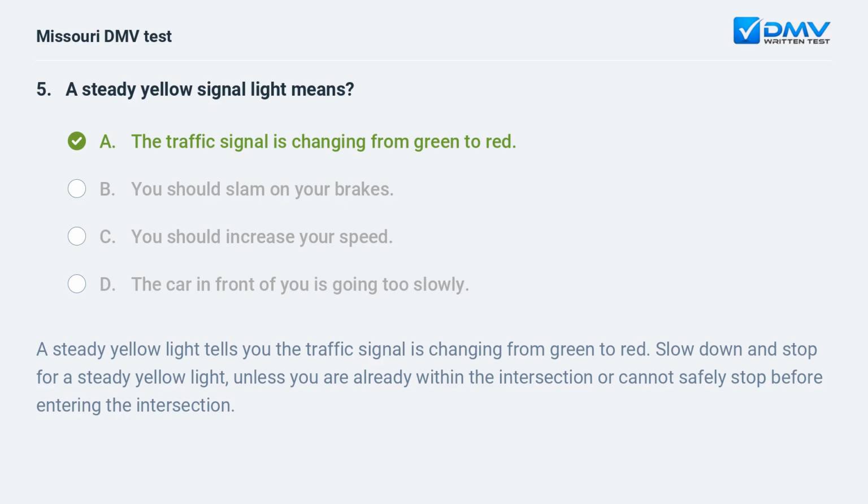A steady yellow light tells you the traffic signal is changing from green to red. Slow down and stop for a steady yellow light, unless you are already within the intersection or cannot safely stop before entering the intersection.